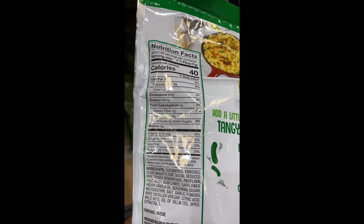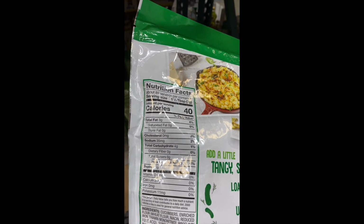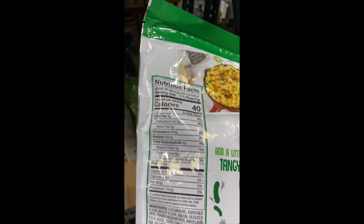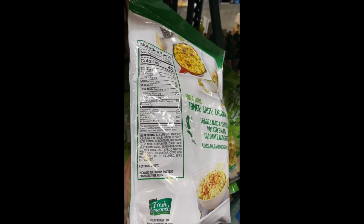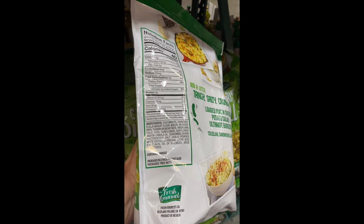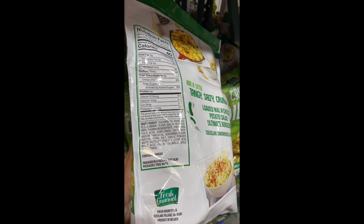Okay, we got 4 grams total carbs, no fiber, for 1.5 tablespoons. That's 7 grams, which is 40 calories. And you have 89 servings per container. Cucumbers is the first ingredient. That's a good start. Then you got enriched flour and wheat flour. So canola oil in it, sunflower oil, safflower, maltodextrin is way down the list. If you can make this work, go for it.